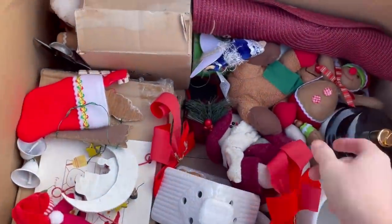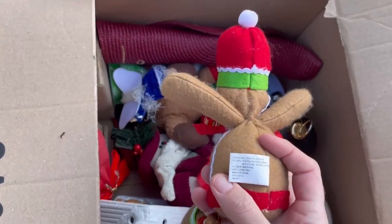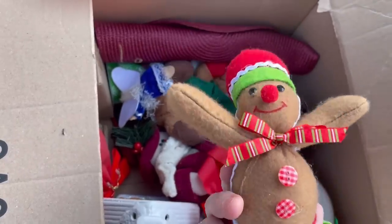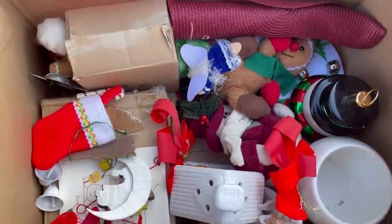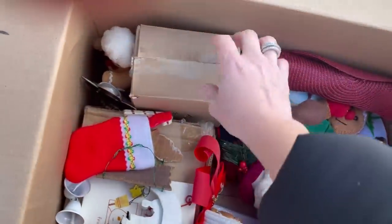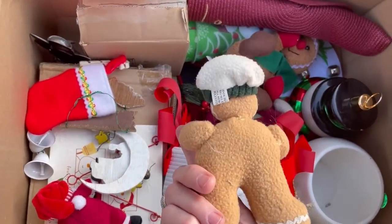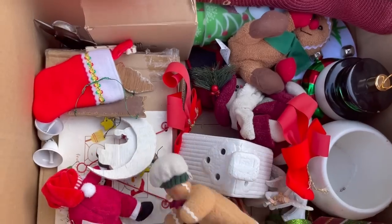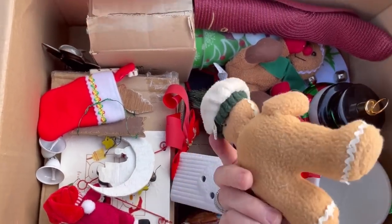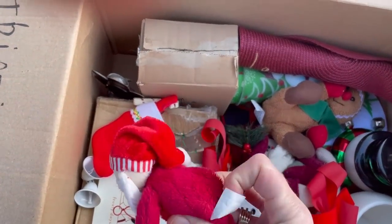We'll see. Oh, look how cute. He might just be a dollar store creative design. I don't know. I'm just gonna donate him. She's cute, but I'm just gonna donate her. Look at him. He is made in China. Let's see. I'm just gonna donate it. I'm probably donating things that people are gonna be like, I want that.